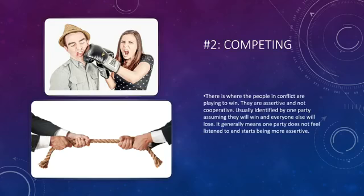Competing is where the people in conflict are playing to win. They are assertive and not cooperative, usually identified by one party assuming they will win and everyone else will lose. It generally means one party does not feel listened to and starts becoming more assertive. Generally, this is where people start raising their voices because they don't feel like they're being listened to. So they figure, if he's not hearing me at a normal tone, I'm going to shout louder. Or I'm not getting what I want out of this thing, so I'm just going to take what I need.